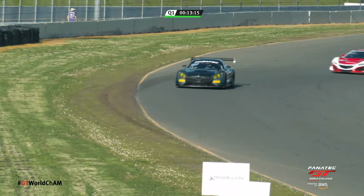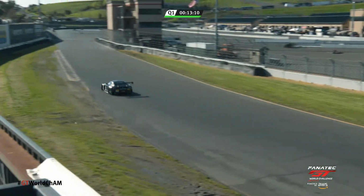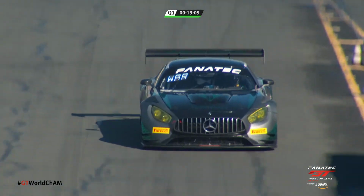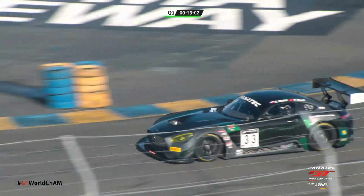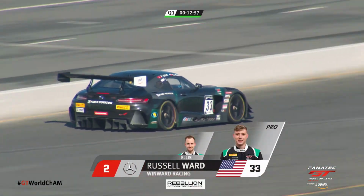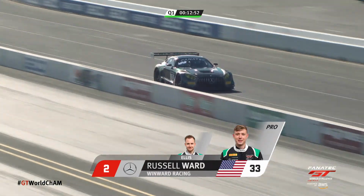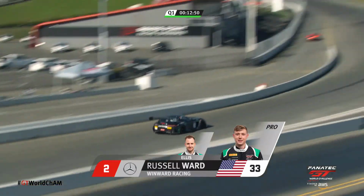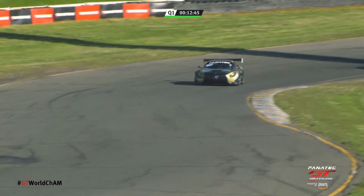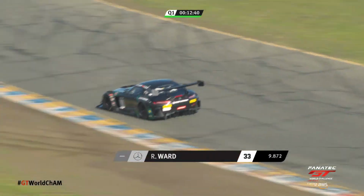It's a car to keep an eye on, a team that has had a great deal of success, the team's champions last year in this championship as well. You saw Taylor Hagler overtaken a moment ago. That is Russell Ward at the wheel of this Windward Racing Mercedes-AMG GT3 Evo. This team coming off of a victory at the 24 Hours of Daytona back in January. He's paired with Philip Ellis here this weekend, a driver with extensive experience racing in Europe in various championships, including SRO championships, but learning the North American scene, teamed with the son of the team owner, and this is going to be a car to keep an eye on for sure.